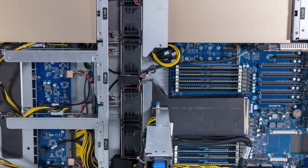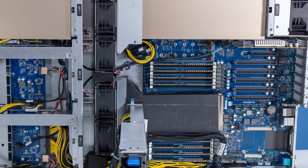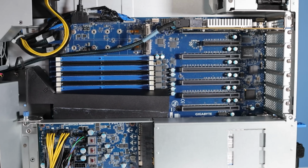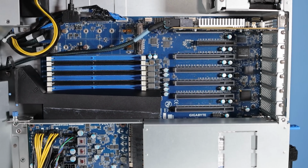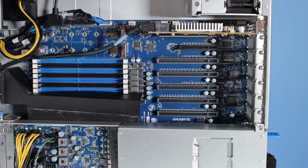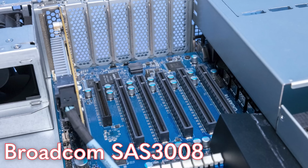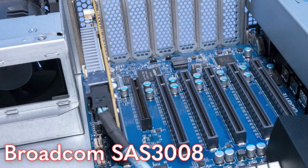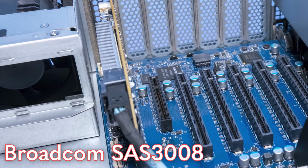Now, behind those 4 fans, the first thing we'll call out is that there are 2 M.2 slots really for boot SSDs, and we didn't use them, but they're there. And the other feature that's really easy on the storage side is that there is a Broadcom SAS 3008 card. It's just kind of a standard HBA. It's a Gigabyte version, but it's a standard Broadcom SAS chip that most of the vendors would have something like this.